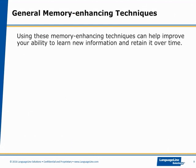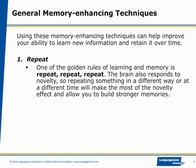Using these memory-enhancing techniques will help improve your ability to learn information and retain it over time. 1. Repetition. One of the golden rules of learning and memory is to repeat, repeat, repeat. The brain also responds to novelty, so repeating something in a different way or at a different time will make the most of the novelty effect and allow you to build stronger memories.